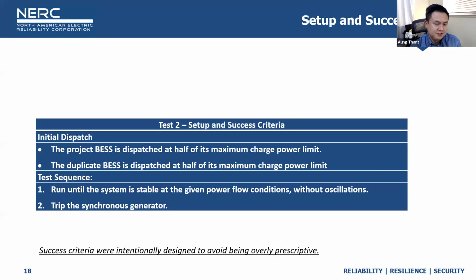Now we talk about the test system, the test, and the setup. How do we set up and how do we determine it's a successful grid forming behavior? So first is initial dispatch. There are 3 tests that, in the interest of time for this presentation, we're only going to look at the worst case one, test 2.